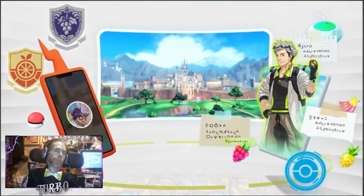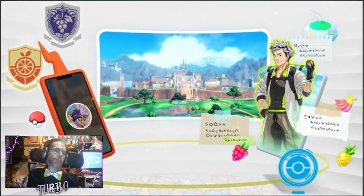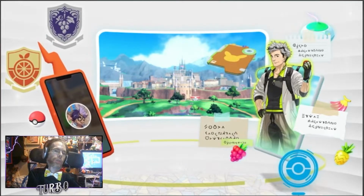Before you go, that's Jacques for you. Always dancing to the beat of his own drum. I ought to send him a thank you gift for his help with Gimmighoul. Maybe a nice postcard.